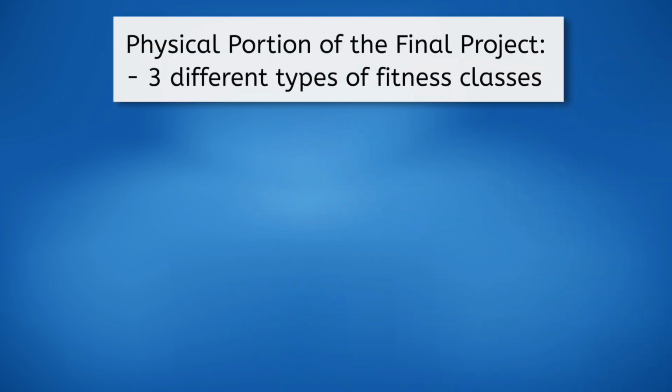As you already know, there will be a final project for this unit. But don't worry, this isn't your normal type of a final project. This will be fun! And you get to choose what you want to do. There will be two parts to the final project, a physical part followed by a written part. Let's start off with the physical part.